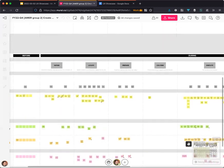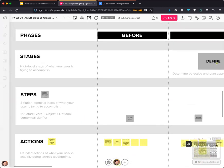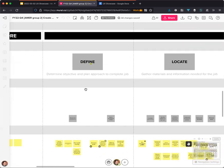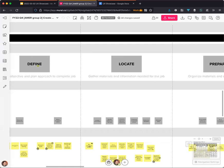And in the during phase, you can see that we have some more granularity with these stages. And these stages, define, locate, prepare, confirm. These come from the job map, our stages of a job map. And you can learn more about what the job map is and how all of this works in the resources that I'll link at the end.